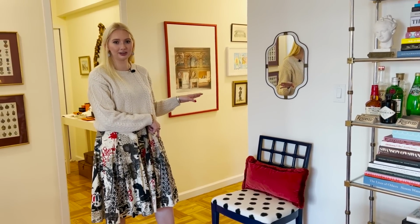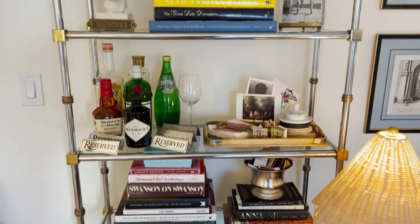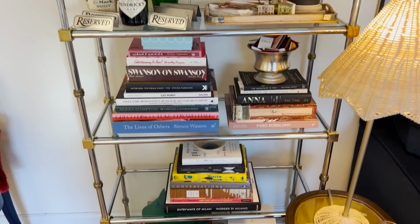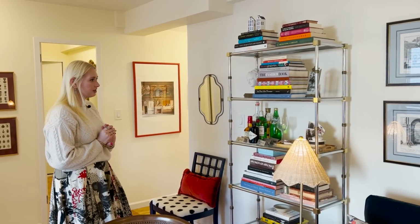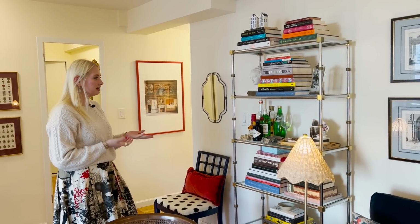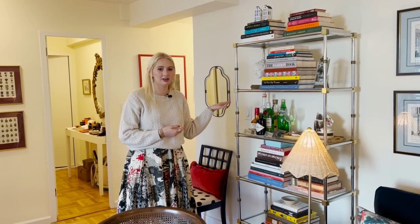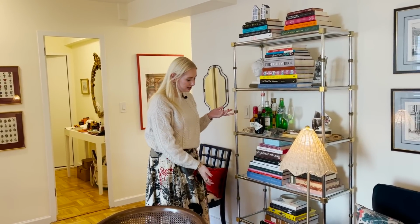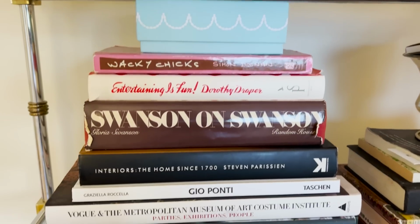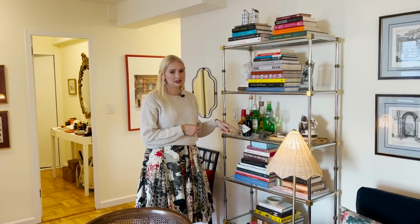So this etagere is actually based off of a French designer from the 50s, Maison Jansen, I think it's called. And I absolutely love it. It's a very good dupe of it. This actually was made in the 50s, but it was a replica during that time. So I like to store all my books that I like to collect. I collect a lot of coffee table books and things like that, and little tchotchkes. And my friends always think these are so funny.